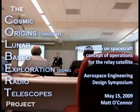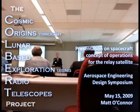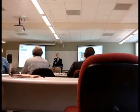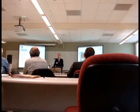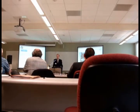Spacecraft comms for the relay satellite. The relay satellite is going to be launched out of the Baikonur Cosmodrome on a Proton Breeze M launch vehicle. The Proton was chosen for its cost effectiveness and ability in providing the necessary escape energy in order to put our relay satellite onto its transfer trajectory to the moon.